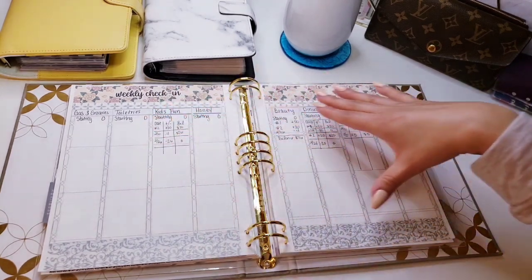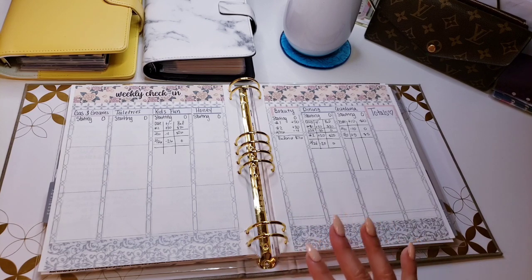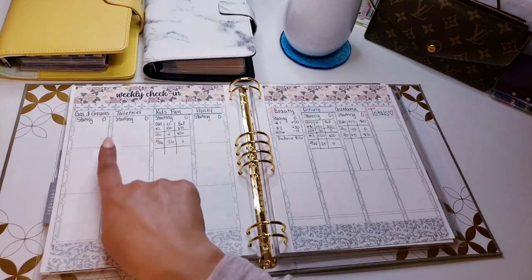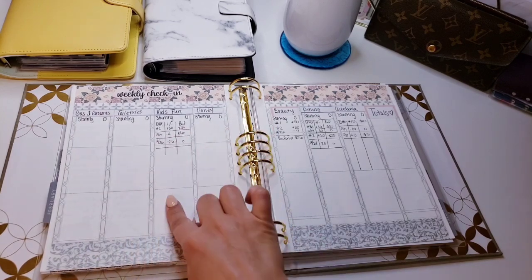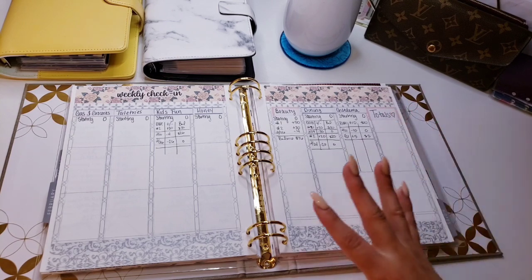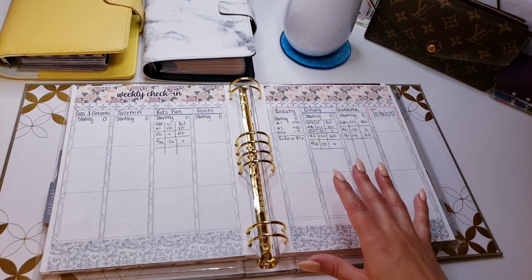I'm gonna do it like this because if you watch my videos for January, you would see that I was just running out of space. I needed two pages, and this is how it turned out. So this would be my gas, groceries, my toiletries, my kids fund, my honey, my beauty, my dining, my Quedema, and then my totals.